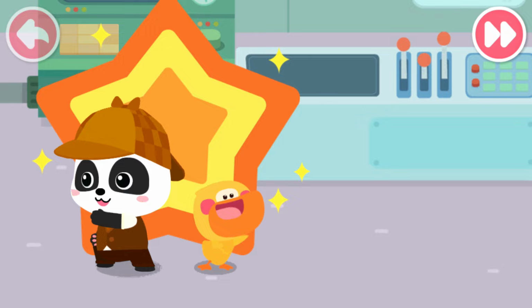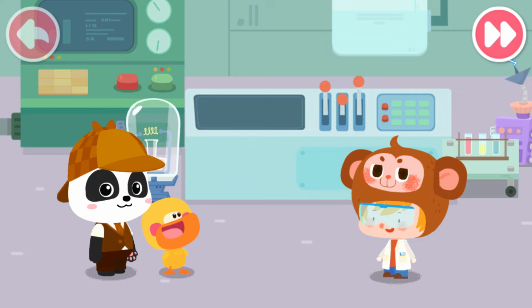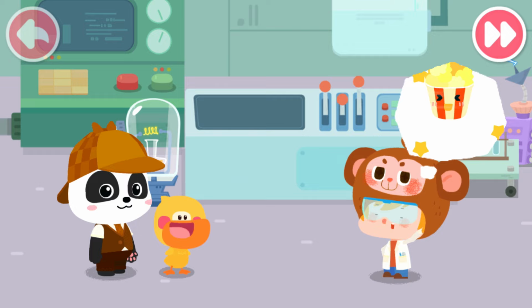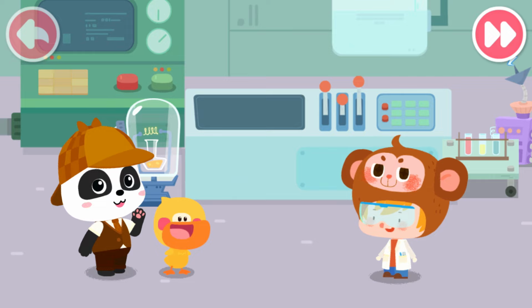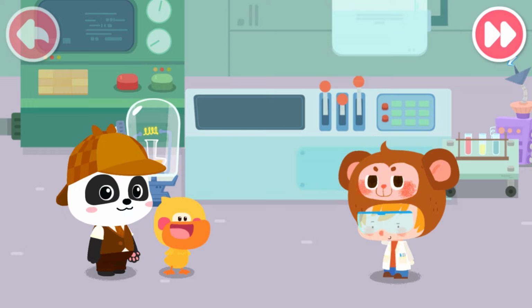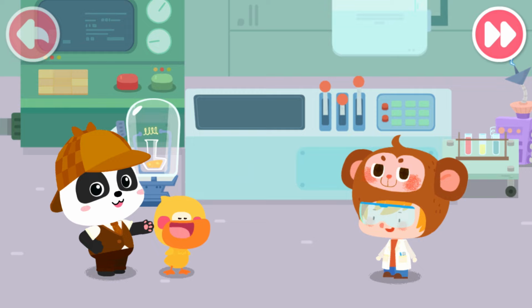Detective Kiki, you're finally here. Please help me find my robot. What does your robot look like? He is the unique robot that can change to different looks. Wow! Little monkey, you are so great! Of course, I am the best inventor in the universe. So how do we find it? I haven't finished it yet, so the robot can only turn into something different from the surrounding. That makes it so much easier. Don't worry, we will help you to find the robot. Okay, thank you for your help.